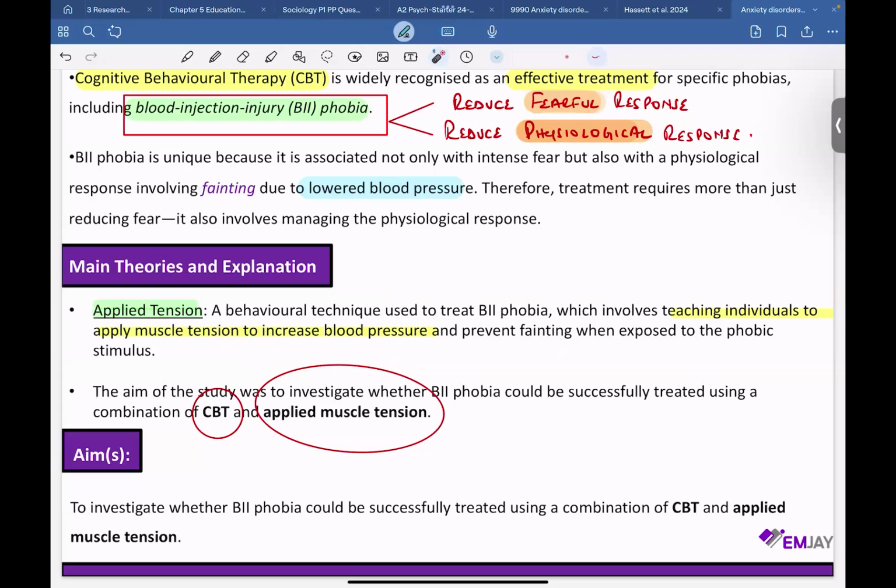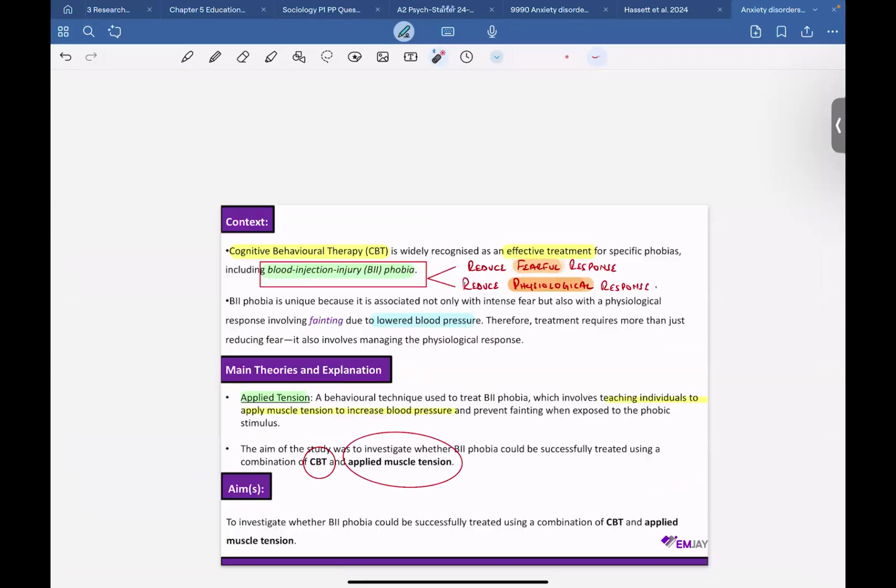So the logic is to teach them to tense their muscles so that you could help them from having a lowered blood pressure, which would consequently help them from not fainting. The aim of the study was to investigate whether blood injection injury phobia could be successfully treated using a combination of both CBT and applied tension techniques. That was pretty simple here.